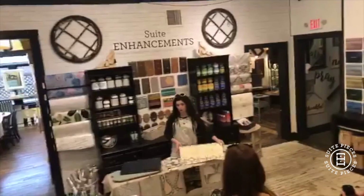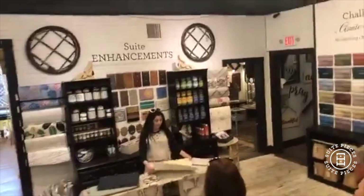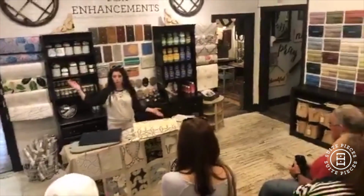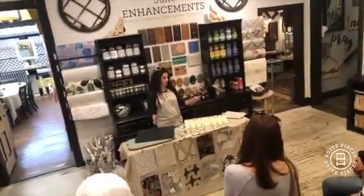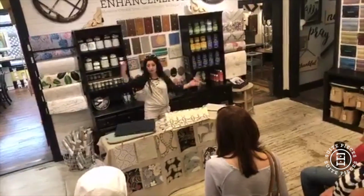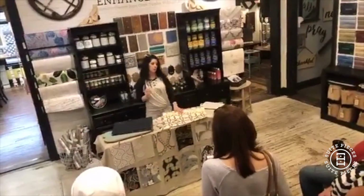How much does a roll cover? No one has asked me that yet. I'm going to tell you. This is a standard double roll of wallpaper, 20 and a half inches wide by 33 feet long. That will cover 56 square feet. What does that mean? For instance, if you have a wall that's 8 foot high, so 8 foot ceilings, by about 7 feet wide, that's about how much a roll will cover.